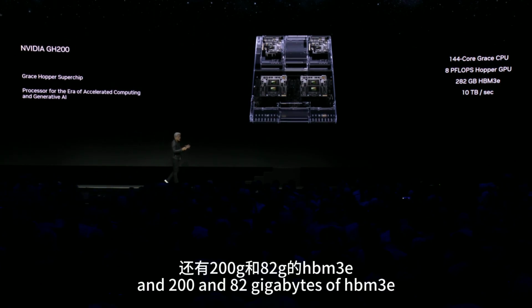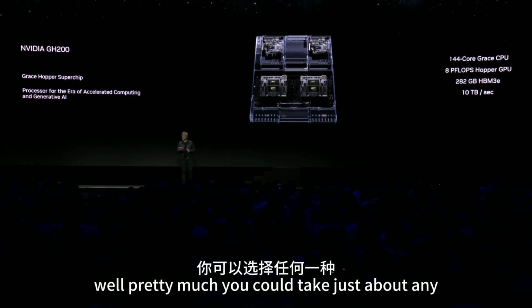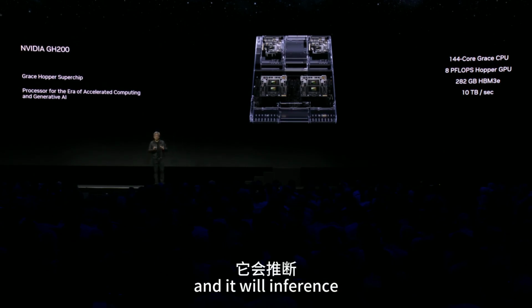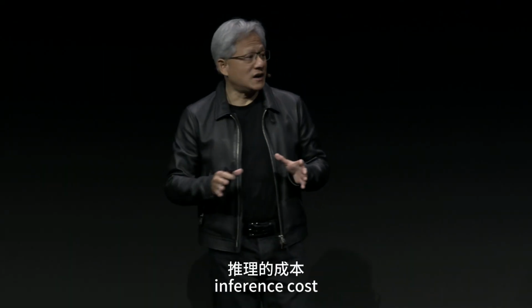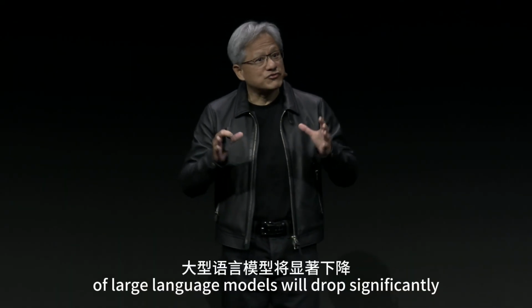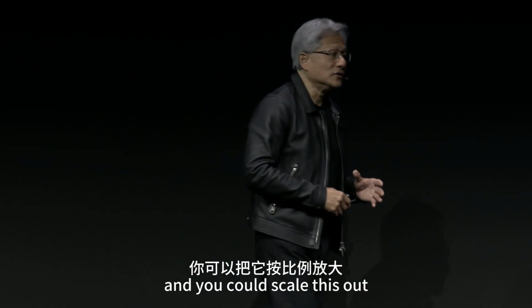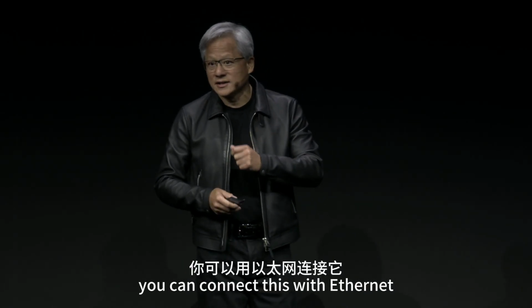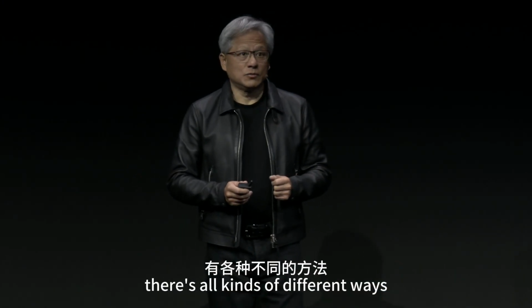282 gigabytes of HBM3E. Well, pretty much you could take just about any large language model you like and put it into this, and it will inference like crazy. The inference cost of large language models will drop significantly because look how small this computer is. And you could scale this out in the world's data centers because the servers are really, really easy to scale out. You can connect this with Ethernet, you can connect it with InfiniBand, and of course, there's all kinds of different ways that you can scale it out.